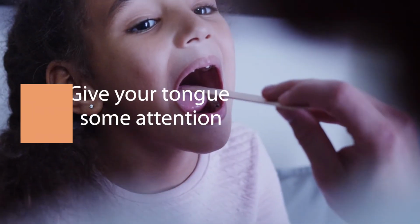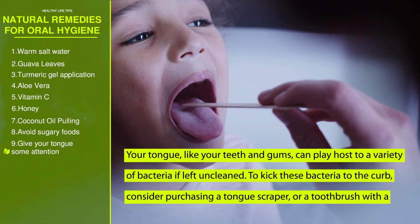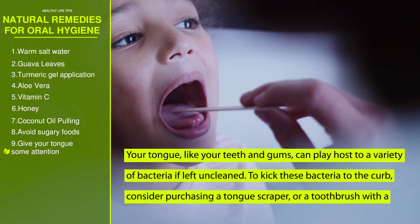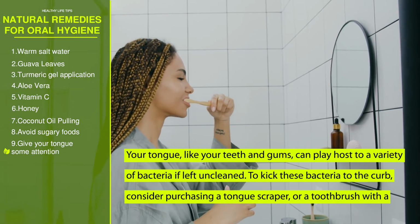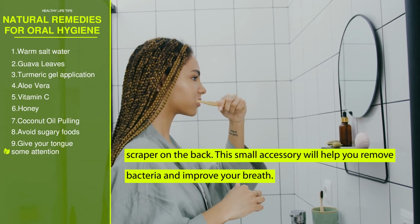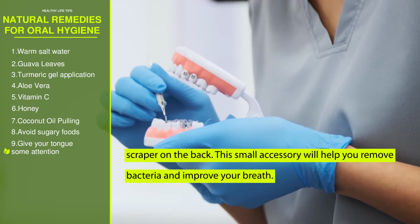9. Give your tongue some attention. Your tongue, like your teeth and gums, can play host to a variety of bacteria if left unclean. To kick these bacteria to the curb, consider purchasing a tongue scraper or a toothbrush with a scraper on the back. This small accessory will help you remove bacteria and improve your breath.